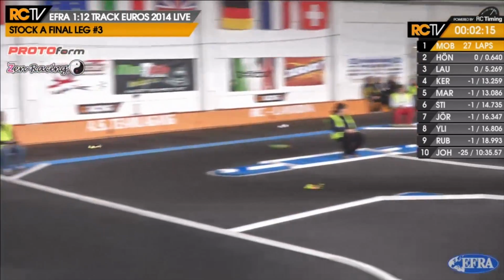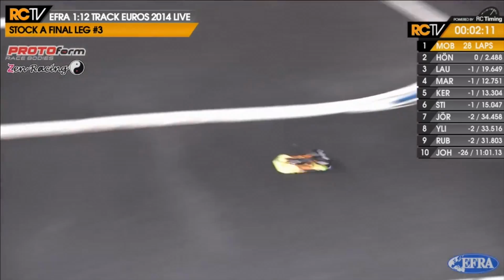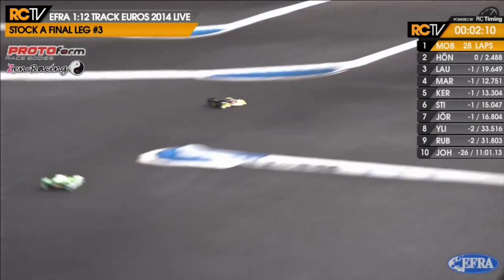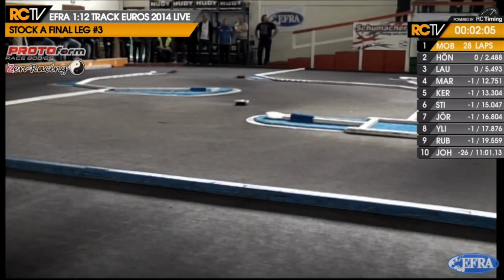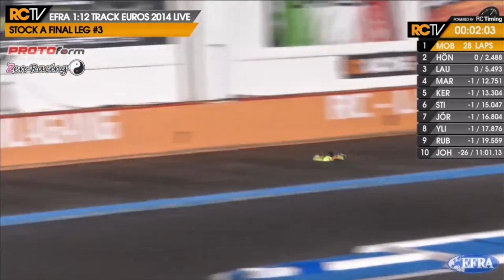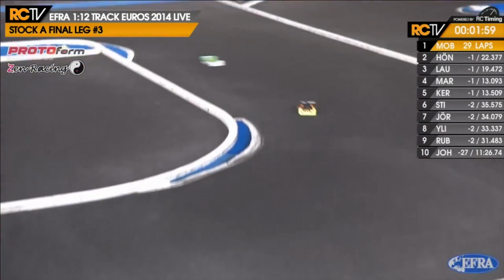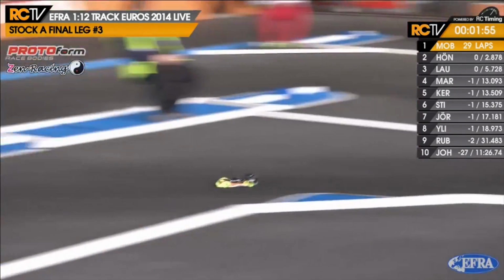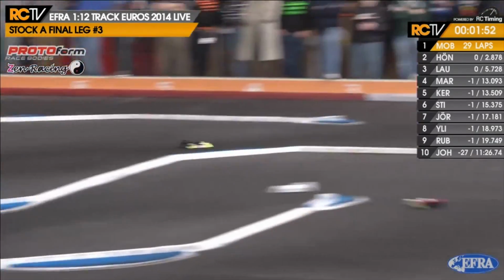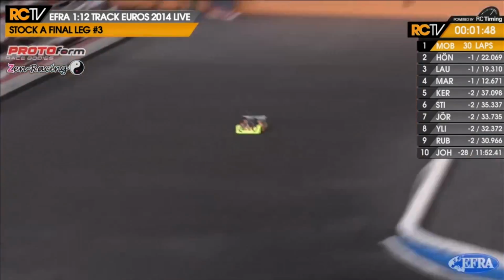Oh, and that's it! As he tried to get inside, Honigl clipped the inside barrier trying to get inside Kurzweil, and he's dropped way back with 2 minutes to go. He's now back 2.5 seconds, and you can't make that up. It's a single mistake, and it's all gone wrong for Honigl. All that can go wrong now is if Mobers makes a mistake, and Mobers isn't even driving anywhere near his ultimate speed with 2 minutes to go. He really doesn't. He can just cruise, basically.